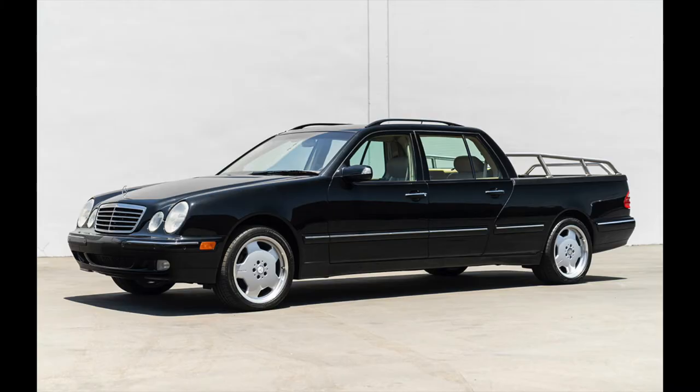Next up on the bidding paddle, we've got a 2000 Mercedes-Benz E320 pickup. Yes, you heard him right, a pickup. Now, why this car was built, we're not sure. It's built by this company called Benz, and their saying is Benz by Benz.